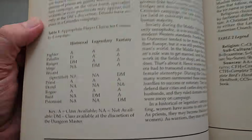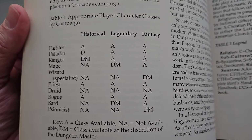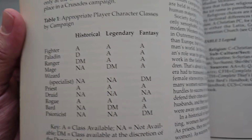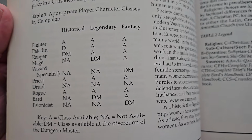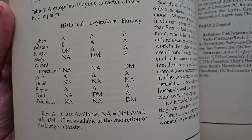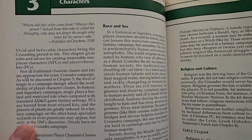So this is very detailed, but they break it up into, again, do you want to play a historical game, a legendary game, or a fantasy game? And then it tells you that in a historical game, you can play a fighter, a priest, or a rogue. That's it. With the legendary and fantasy games, you can add some characters in, but even in a fantasy game, you would never play a druid, and you could only play a psionicist or a specialist wizard if the GM approves it. So it presents the information that way.